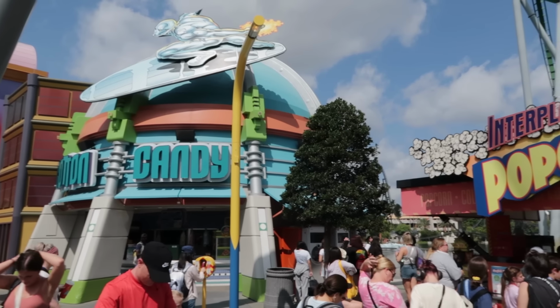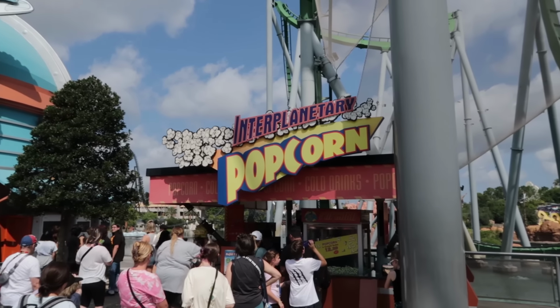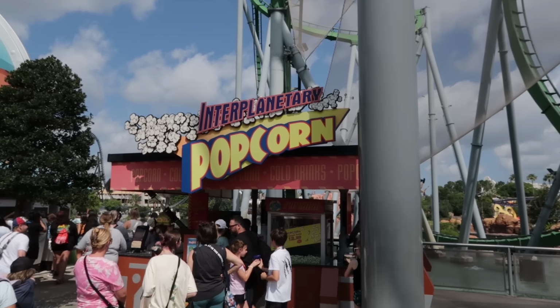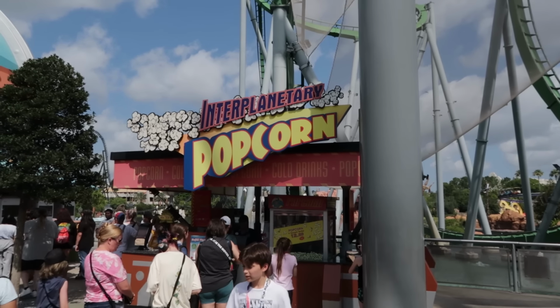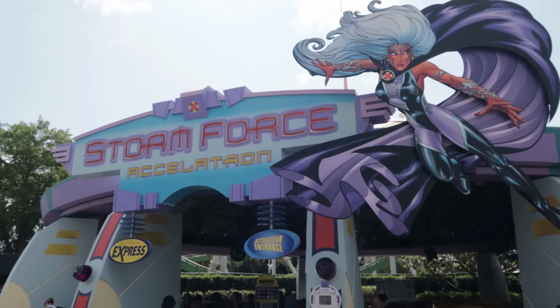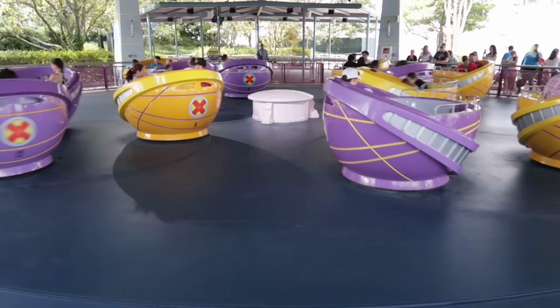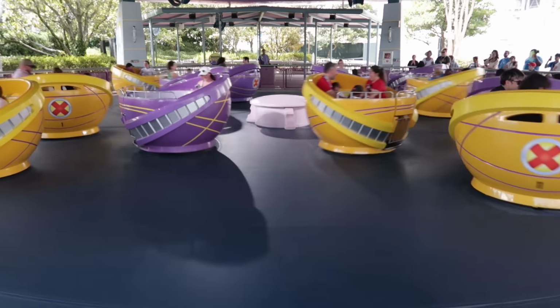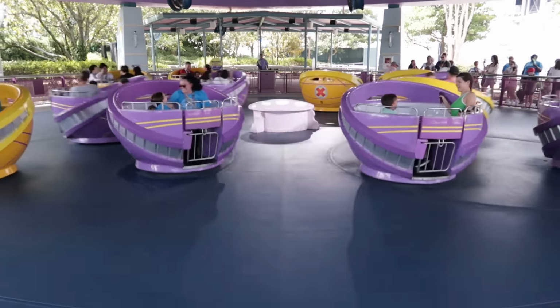Hold the phone, I have new information. Not every place that sells the icy will have the alcohol mix-in. This one right here in Marvel does not. You cannot get an adult icy here. Maybe it's just too close to Storm Force. Universal doesn't want you adults slamming down your icy with alcohol, getting brain freeze, and then spinning around on Storm Force. That could result in a code V.